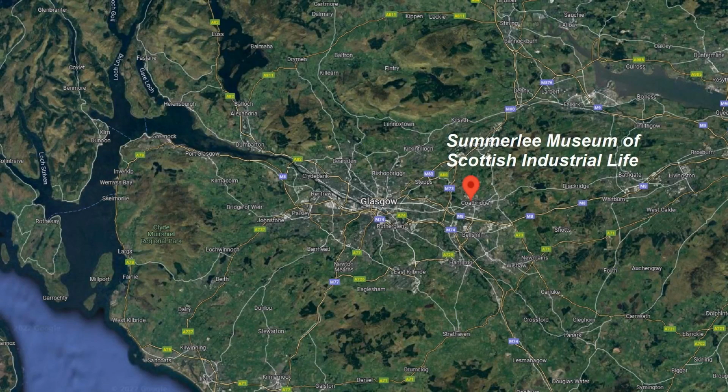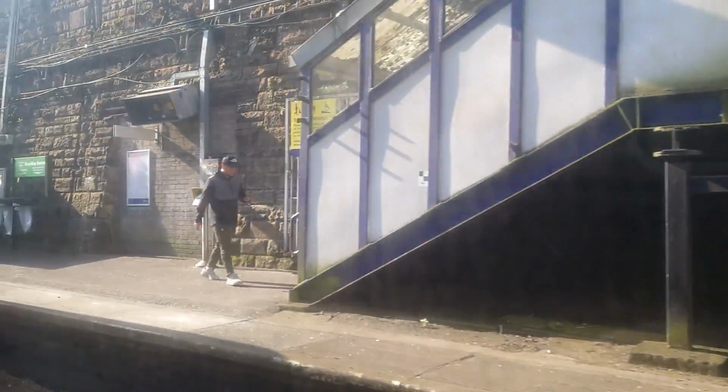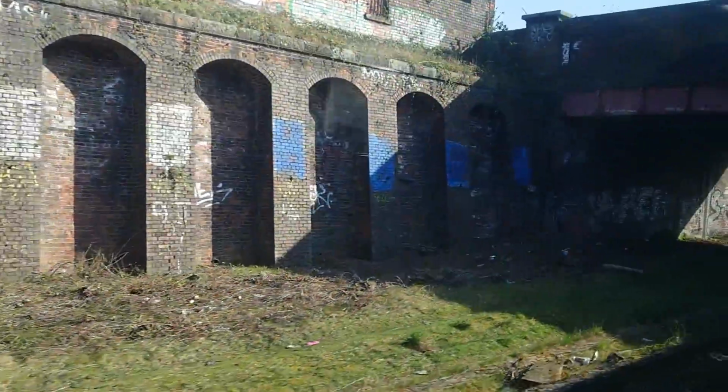For our next site, we took the train from Glasgow out to the Summerlee Museum of Scottish Industrial Life in Coatbridge. It seems fitting that in order to get there you need to go through the industrial heartland in the east end of Glasgow. In days gone by there were multiple railway works here, where locomotives and other rolling stock were manufactured for export all over the world.